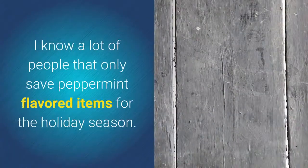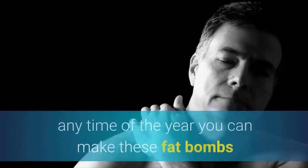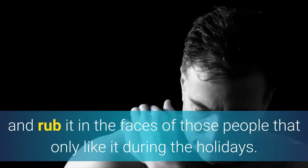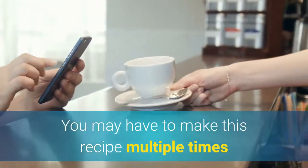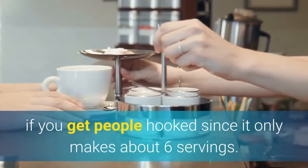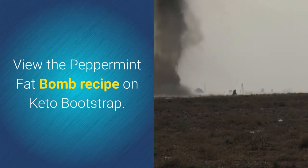I know a lot of people that only save peppermint flavored items for the holiday season. Well, if you happen to just be a fan of peppermint any time of the year, you can make these fat bombs and rub it in the faces of those people that only like it during the holidays. With this recipe, you'll be sure to make them jealous. You may have to make this recipe multiple times if you get people hooked, since it only makes about 6 servings. View the Peppermint Fat Bomb recipe on Keto Bootstrap.